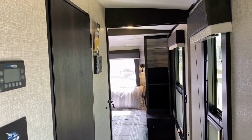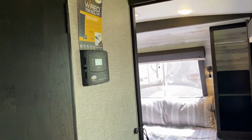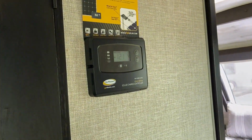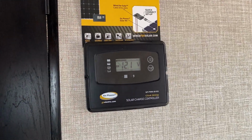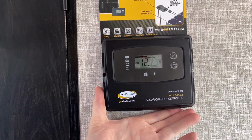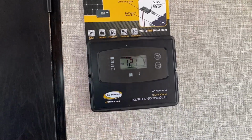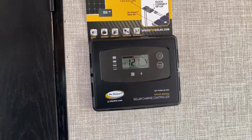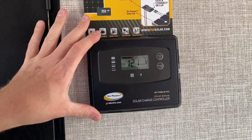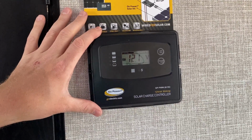Now, on our way back past the bathroom here, you'll see that if you get the solar package option, that's where the controller is going to be located, or at least the prep point to add your own controller. 30 amp, this is a PWM controller. I know a lot of people prefer MPPT. If you wanted an MPPT, we could always swap that out for you. But we've got a 190 watt Go Power solar panel on the roof that we're going to get a look at in a few minutes here.